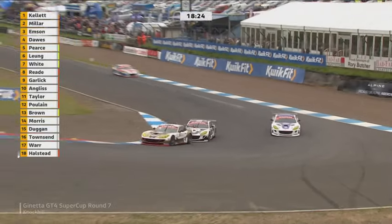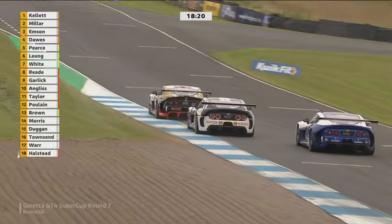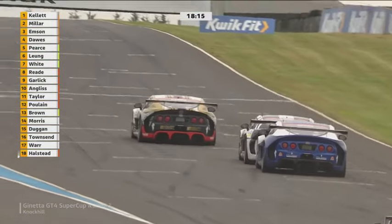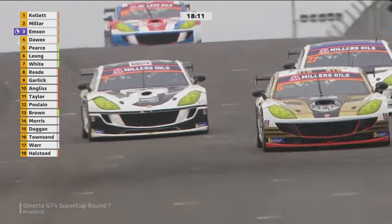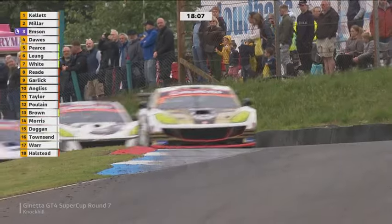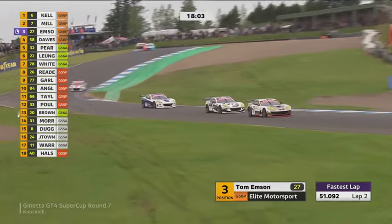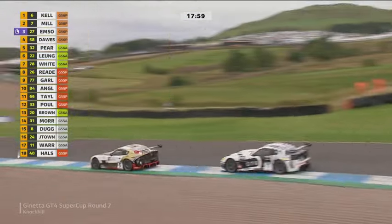Hint of some moisture down at Clark's still, but so far so good in terms of grip levels for James Kellett. Not really getting away from the second place car of Aston Miller just yet. And look out for Tom Empson in the white and dark blue car, number 27. He's trying a very different approach into the hairpin, to tuck tightly to the white line on the exit. Almost got alongside Miller as they run to the line to complete another lap.